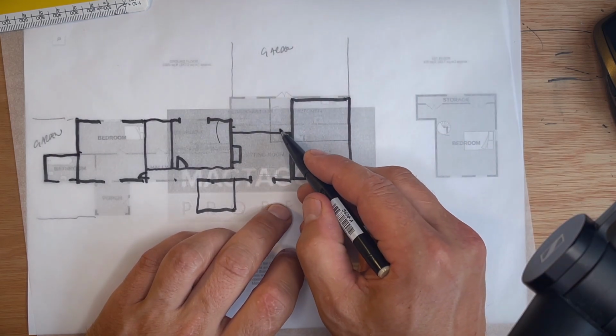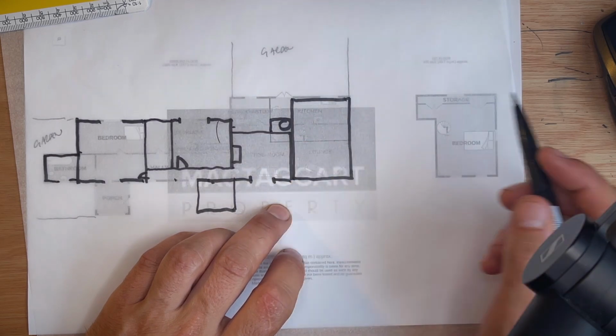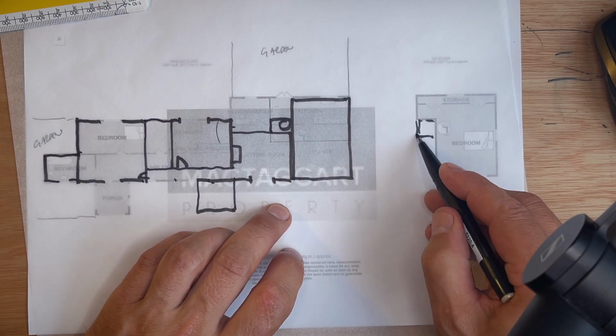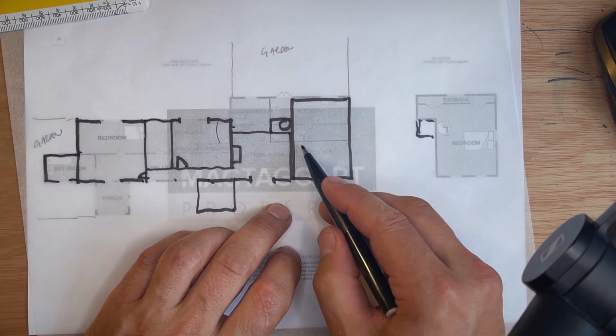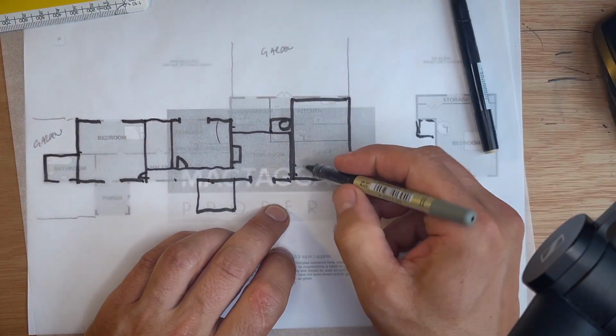And then I think maybe we'll open this space up to kitchen, dining, and we'll try and move the stair into this corner here, and do more of a square spiral stair. I think we'll put it over here, which I can't see why that would be a problem with the shape of the roofs.